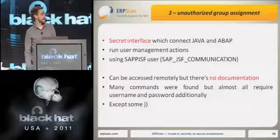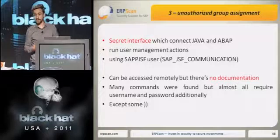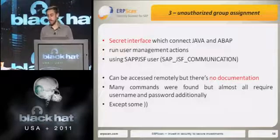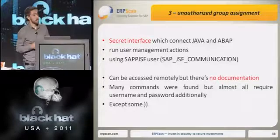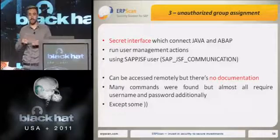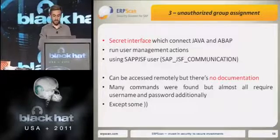It was some kind of secret interface for connecting the Java and ABAP engine. And the problem was there was no documentation for this interface, so it can be bypassed, but you don't know any special commands that can be executed. By reversing this application, I found some commands that can be executed, but they mostly required an additional username and password. So you can log in, and then you should use the additional username and password. But some of them don't.